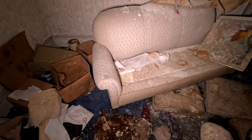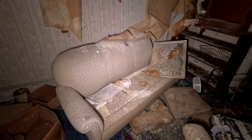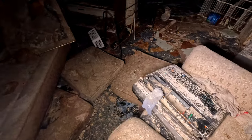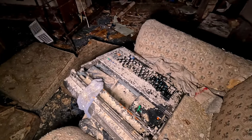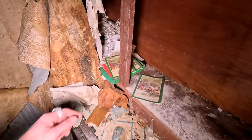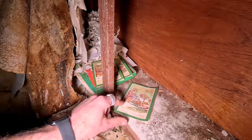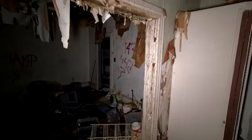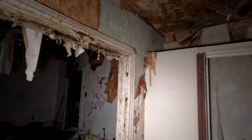Peek at everything slowly for you guys. We got the couch. Couch and the chair, they match. This. It'd look a lot cooler if it didn't have ceiling gunk on it from years and years and years. Happy New Year's. It's got the nice, beautiful wood trim, big open door.